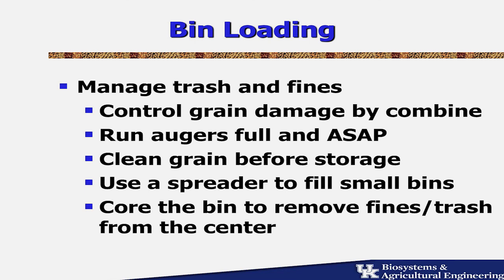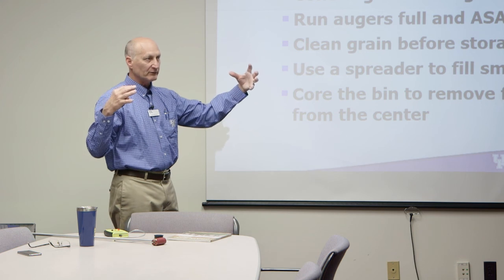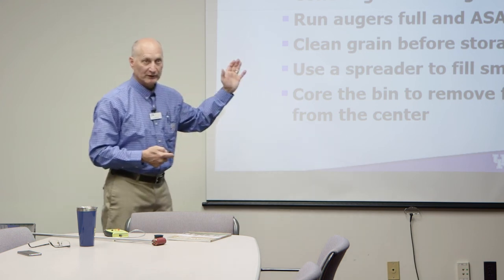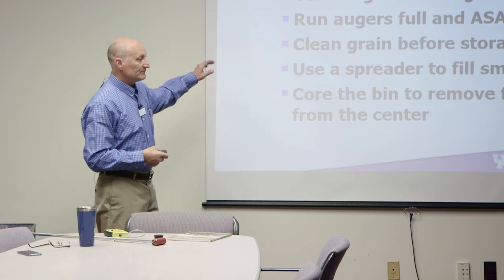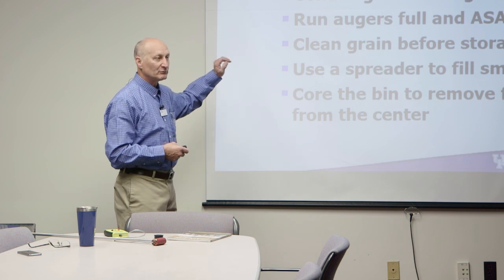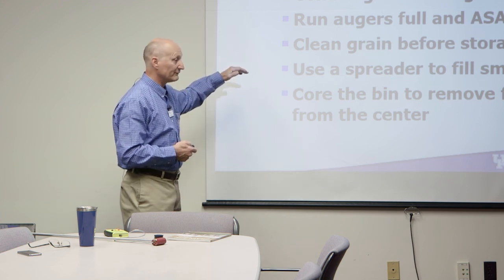There are some other points we'll go along, but part of the loading piece is you want to monitor and manage the trash and the fines. If you remember the slide I showed earlier with that spoiled chunk of grain in the center of the bin, that started with trash and fines blocking the airflow. And then that allowed it to start heating, and that allowed the insects and the mold to start growing. Then it just expanded from there, the hot spot, and it went unnoticed for several weeks, obviously even months in that case. That's why I say if that grain had been cleaned and monitored more regularly, it could have been avoided.